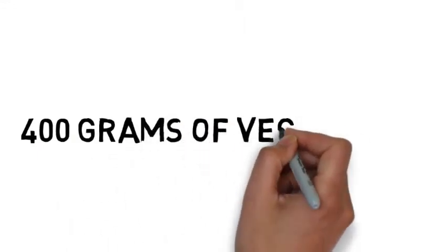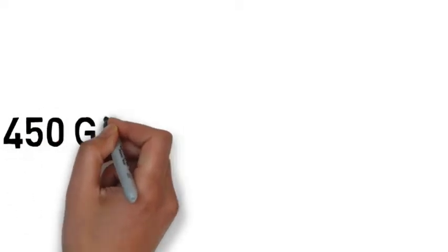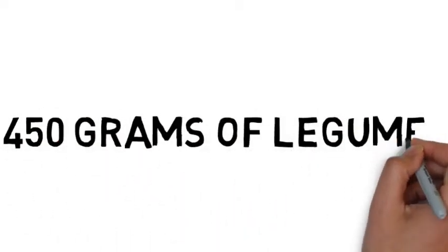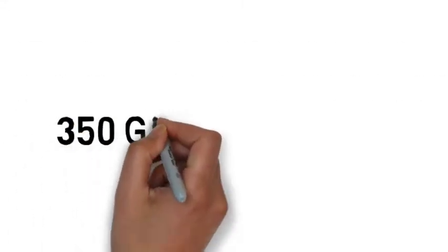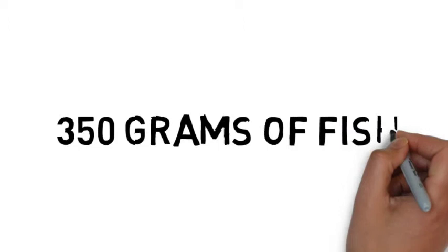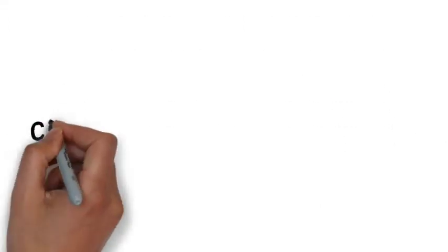400 grams of vegetables. You should be consuming about 400 grams of vegetables on a daily basis. And of that 400 grams, more than 200 grams should be raw and cooked vegetables. 3 fruits. You should be consuming approximately 3 fruits per day. 450 grams of legumes, you should be consuming about 450 grams of legumes per week. 350 grams of fish, so you should be consuming about 350 grams of fish per week.